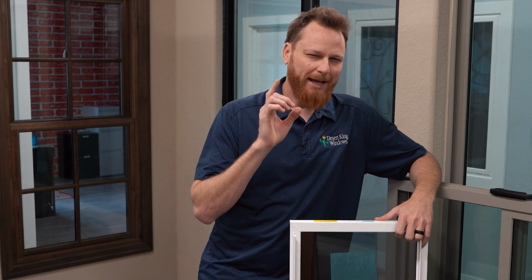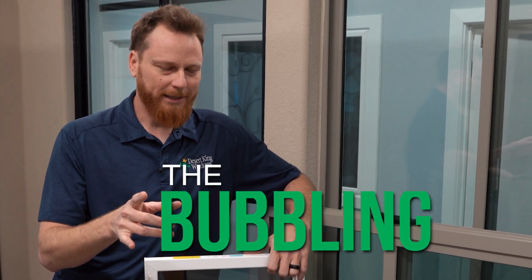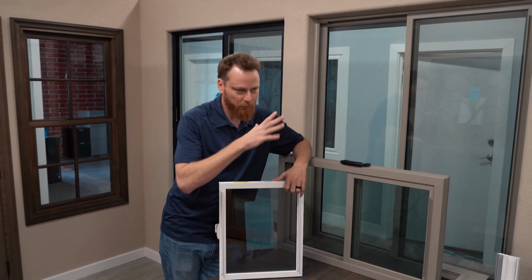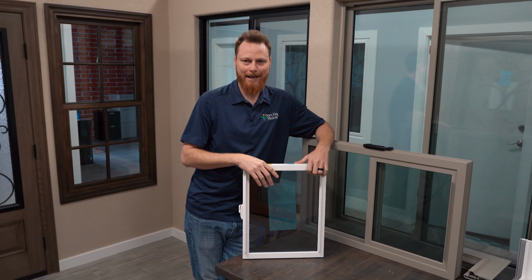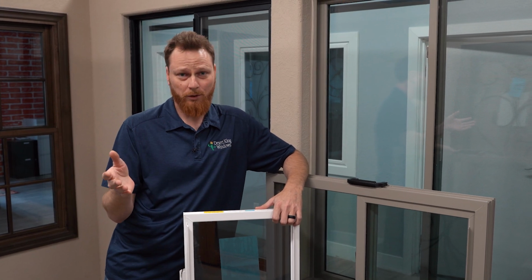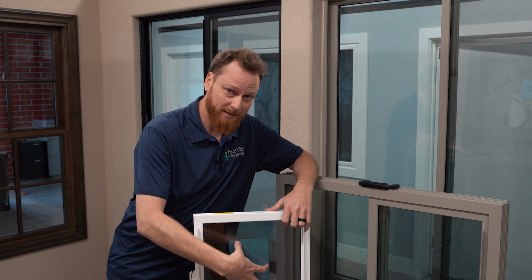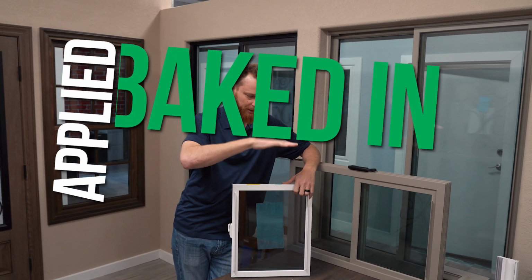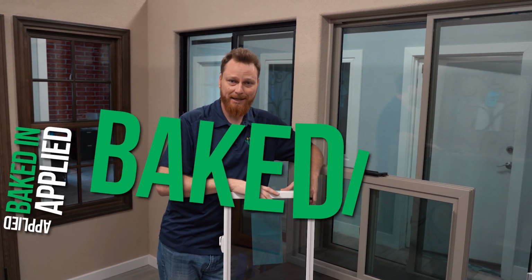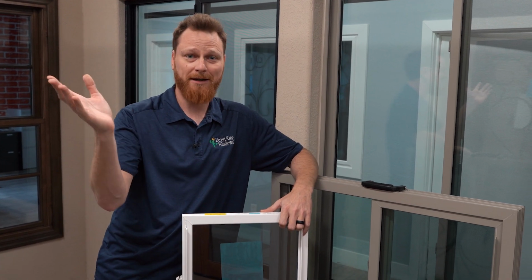And then the last thing I want to add to that is the bubbling. Okay, the reason why you want to go with low E is because it's never going to do that bubble like on the 89 Datsun. It's never going to do that. It's under a lifetime warranty as well. We've been doing this for 25 years now. We've never seen it happen to this low E because it's baked into the glass. It gets applied and baked in and applied again and baked in and applied again and baked in. That is going to keep it from bubbling. So if it ever did happen, it's under a lifetime warranty.